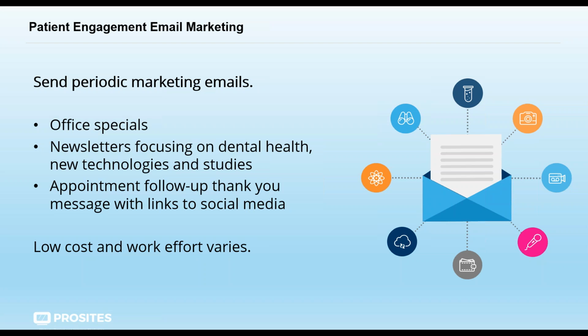So if you're looking at trying to engage with marketing emails, when patients come in, ask them if you can get their email address, add them to your distribution list, and then try to set a standard. Maybe on a monthly basis, you want to try to send out one email. Maybe it's a newsletter where you can talk about dental health, technology, studies. Maybe it's, you know, we've got a special.